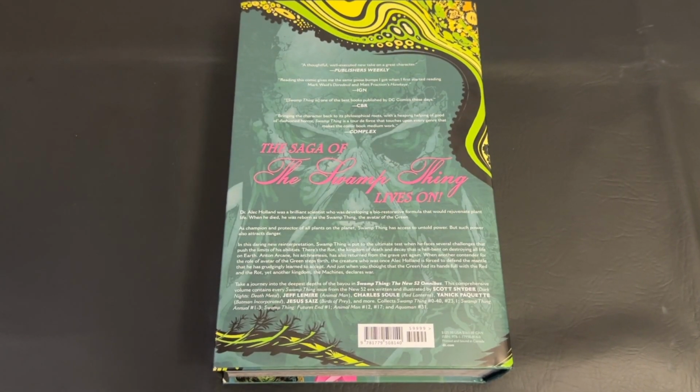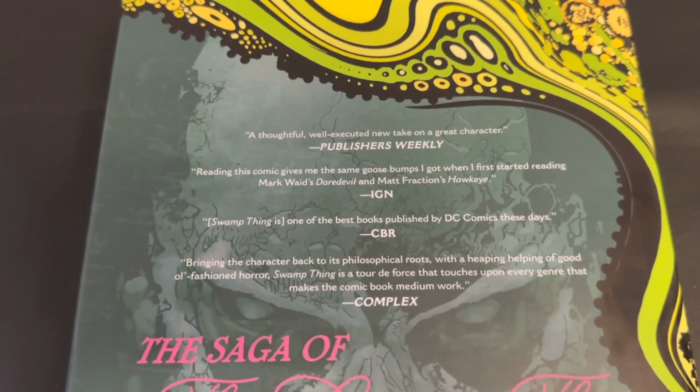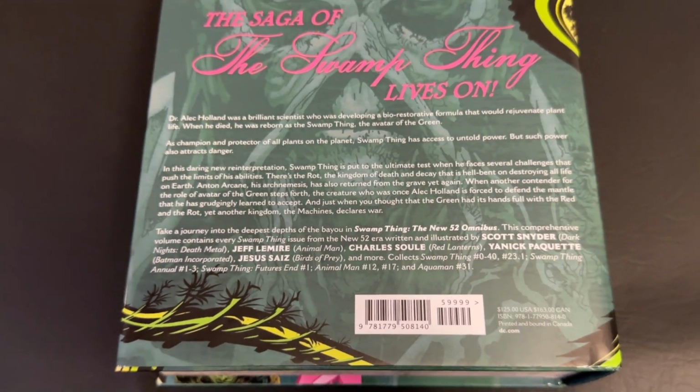The back cover as well is really beautiful, has a lot of the same coloring and some really fun ornate design, and we have this almost watermarked looking face of Swamp Thing emerging from the text. Really just a stunning design. Overall, I love this dust jacket.